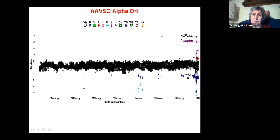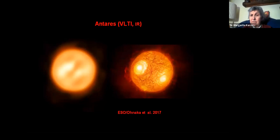Antares was also resolved 100 years ago with Michelson's interferometer. The diameter was measured. It's also about, compared in milliarcseconds to Betelgeuse. But recently, it was resolved with the Very Large Telescope Interferometer in infrared. This is from their press release.